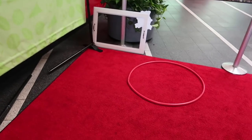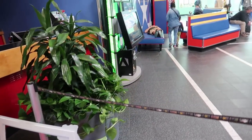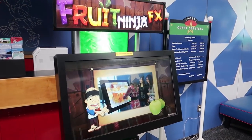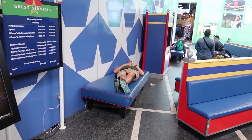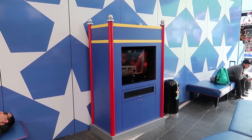A hula hoop. There's a picture frame for you to take pictures with. A fruit ninja game out here, which is kind of interesting. I don't know why they put this one out here in the main lobby. A couple of places, I guess, for people to sleep. A little TV showing Disney Channel stuff for the kids.